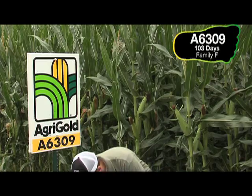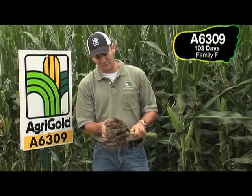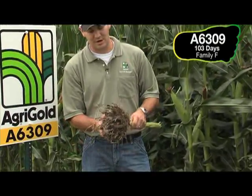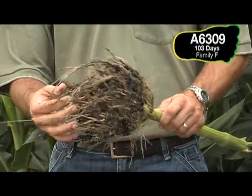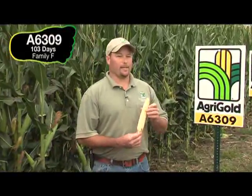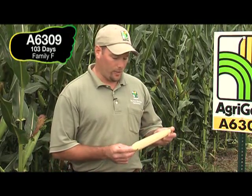As we look here, you can see the roots on 6309 really produce that giant root mass that we're looking for. They go straight down into the ground, really anchor that plant and serve as a way to transfer nutrients up into the growing ear. Right here we're in the blister stage of development for 6309. It gives us a very consistent ear style, typically 18 to 20 kernel rows around with very good length.